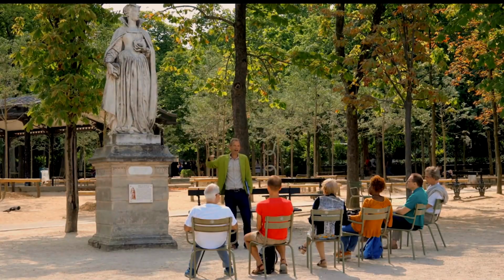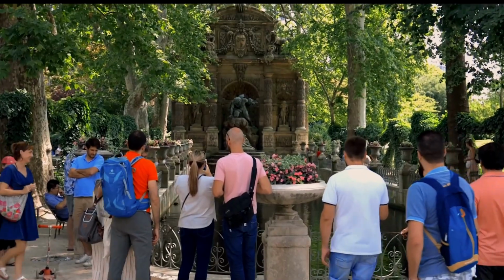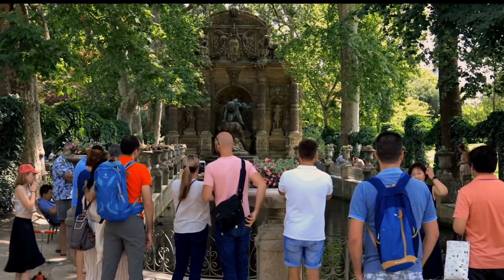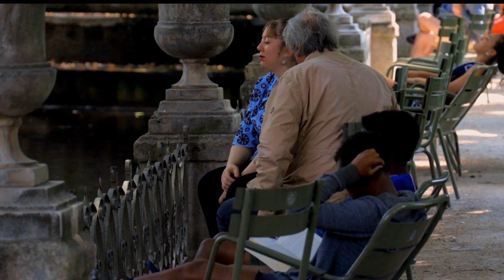If you love history, visiting the Luxembourg Gardens isn't just about enjoying a beautiful park, but also about exploring a place that has been a big part of French history for centuries.